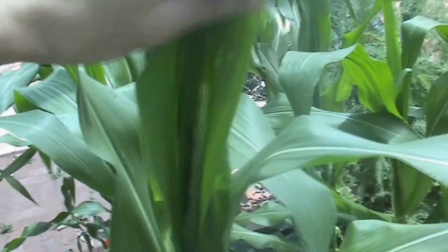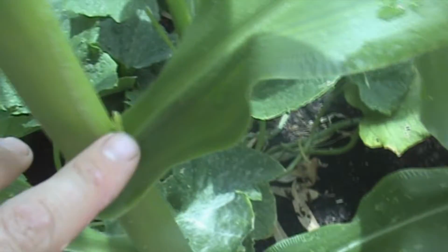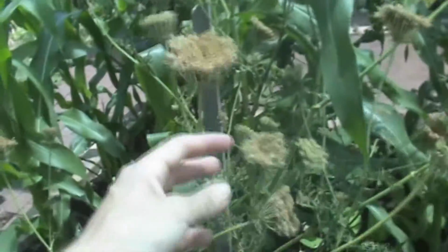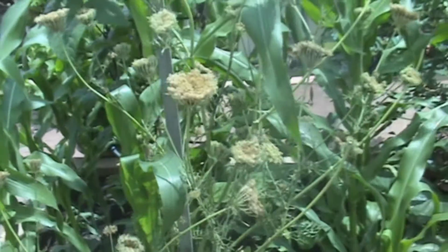The corn under the shade's doing really well. This one, I think there was one up here. This one's just starting to produce the flower, which means down here, that's where the corn's going to come from. So yeah, they're not looking too bad under here, and then in between that is the cucumbers. Plenty of flowers on the cucumbers, but not many cucumbers yet. There's one, hopefully, that'll form just there. So yeah, this side's doing really well. And these carrot seeds I've harvested quite a few, but I need to harvest a few more.